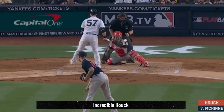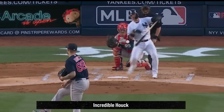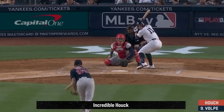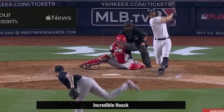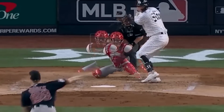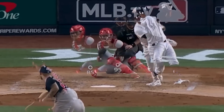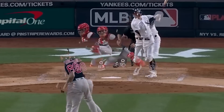Tanner Houck had 6 Ks in 6 innings, giving up 2 earned runs, and relied on his mix of fastballs, cutters, and sliders, as well as a splitter. Here's an overlay of his 95-mile-an-hour sinker with an 85-mile-an-hour slider, and look how well these things tunnel. They end up in the middle of the plate and then go their separate ways.